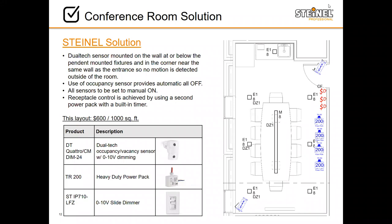All right. Any questions on this one, Jen? We have one back to the momentary switch. Is that connected by low voltage wiring to the power pack? Yes, that is correct. Perfect. And then do we have a master control for the 3 wall box dimmers?